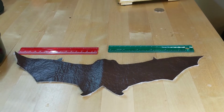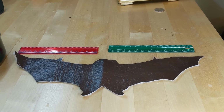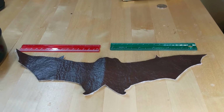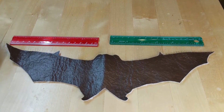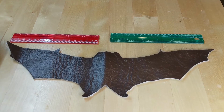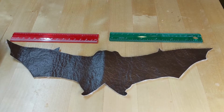I want to talk a little bit more about bat sizes. So what I have here is a tracing of a big brown bat with its wings stretched out. And I have 2 6-inch rulers here. And you can see that in flight, a big brown bat has about a 13-inch wingspan. So that's not all that big, though it might seem like it.